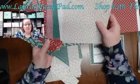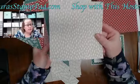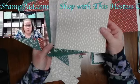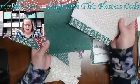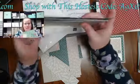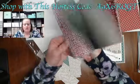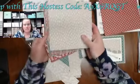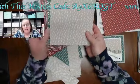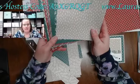But I love the fact that these can be used for all occasions too, because the trees make great masculine cards all throughout the year. And patterns like dots and stripes are great for backgrounds for any occasion all throughout the year. Looking at it, you're like, oh, that just screams Christmas. It's red, green, and tan, Sahara sand. But really, whenever you piece it apart, it's totally different.